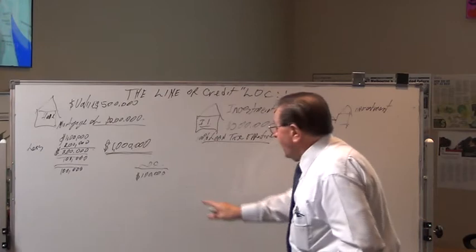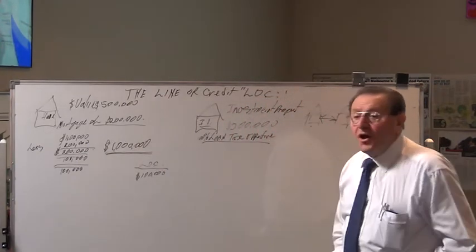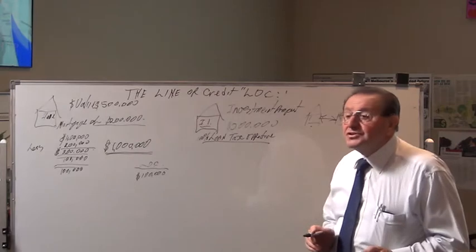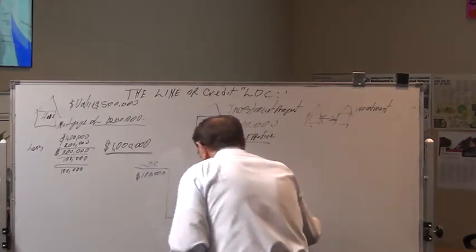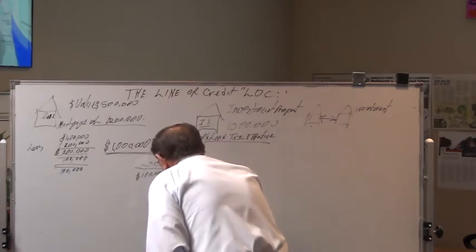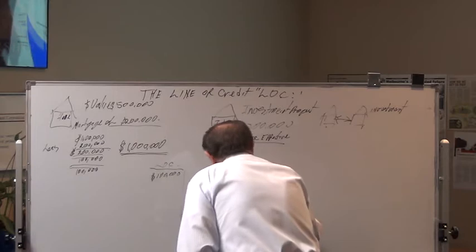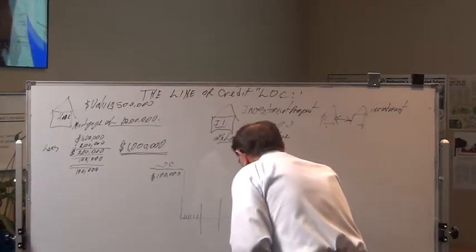Let me tell you how this facility works. If you have a line of credit for $100,000, how do the banks charge the interest? Well, the banks will charge the interest like this. Now, we got 1, 2, 3, 4, 5, 6, 7 days. Week 1, week 2, week 3, week 4, and we've got 2 or 3 days in the year.